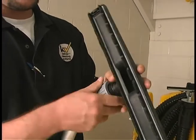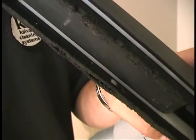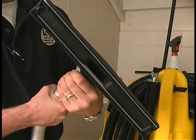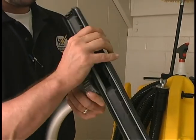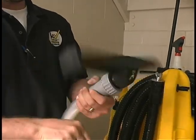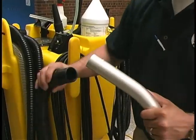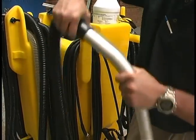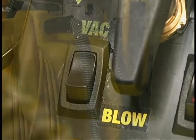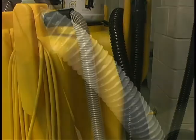Attach the dry vacuum head, which contains 2 small brush strips. Tighten the collar until snug. Then push up on the head until it clicks into place. The head should now be secure, yet still spin freely. Attach the vac hose to the wand. Turn on the pump and then the vac motor. Make sure that you can see water moving through the clear hose.